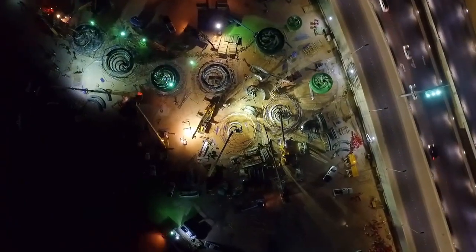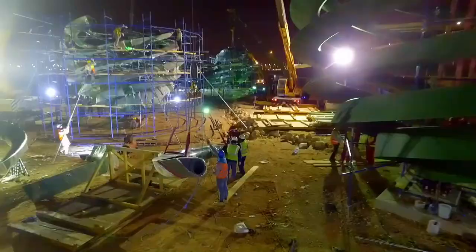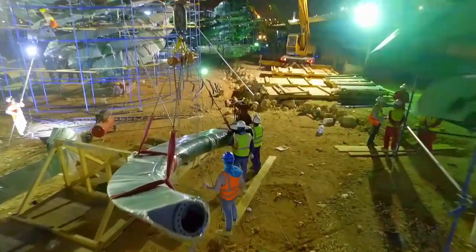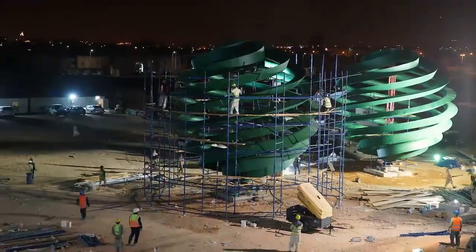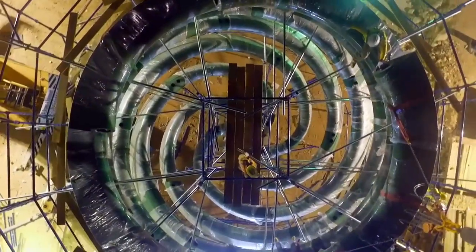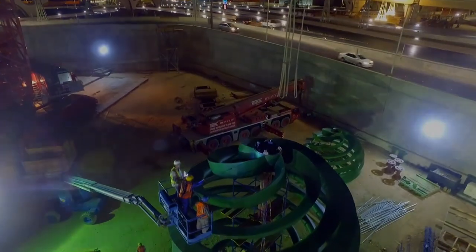It's an intersection between two main roads, like King Abdullah Road and King Khalid Road. So we decided to work at night time. The assembly part, at the end of the project, we were working with around 110 people in the area there. For installation, we need for each sphere or each trunk one team to install it, which is around 10 people. So the total was around 120 people working, except the management which was there.